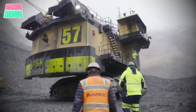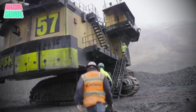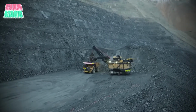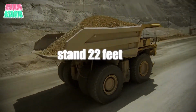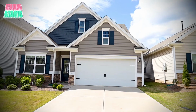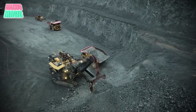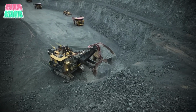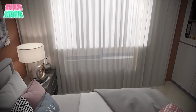Once uranium is located, there are 3 main ways to extract it. Let's start with open-pit mining, where the workhorses are massive wheel loaders. These giants stand 22 feet tall, about as high as a 2-story house. Their buckets can scoop up 36 cubic yards of material in one single bite. That's enough to fill a standard bedroom.